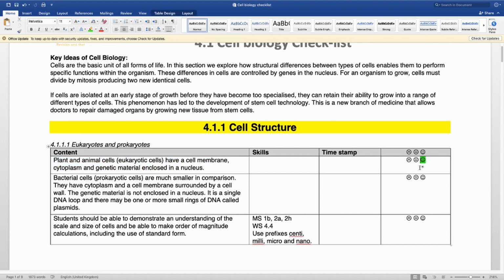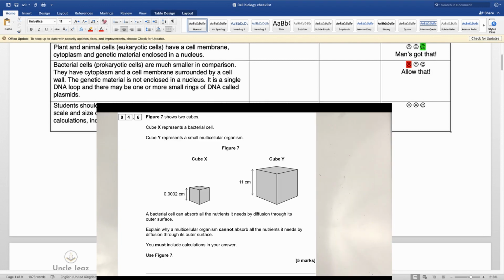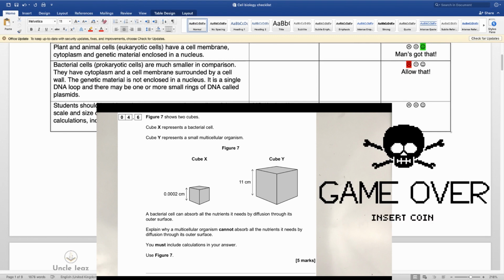The importance of this is to find out those things that you are well unaware of, that you didn't even know you didn't know. For example, you can know that you didn't know that much about prokaryotic cells, but if you had absolutely no clue that surface area to volume ratio is even in the syllabus, you're done out here.